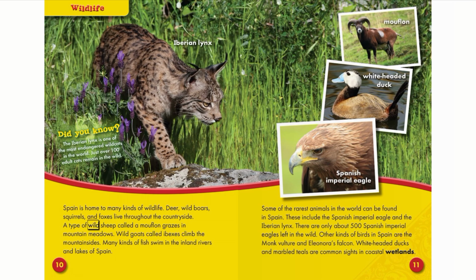A type of wild sheep, called a mouflon, grazes in mountain meadows. Wild goats, called ibexes, climb the mountainsides. Many kinds of fish swim in the inland rivers and lakes of Spain. Some of the rarest animals in the world can be found in Spain. These include the Spanish imperial eagle and the Iberian lynx.